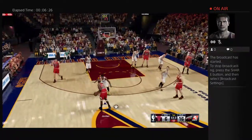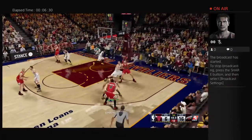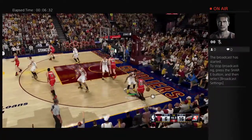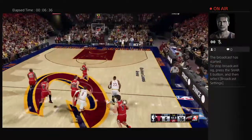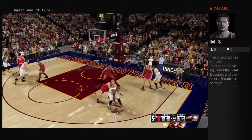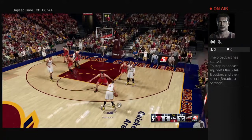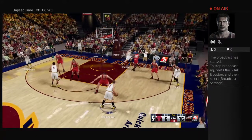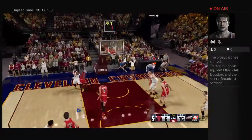Here's Jordan following the score by Cleveland. Passes it to Simpkins. It's Jordan on the wing. Guarded by Shumpert. Kerr against LeBron. Pass to Dellavedova. There's a screen. Here's Shumpert.